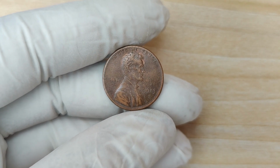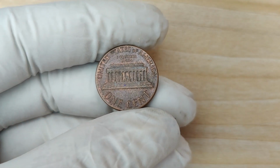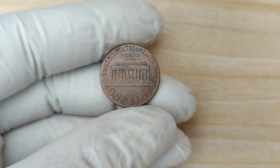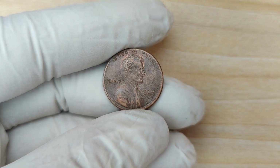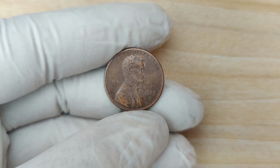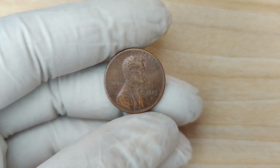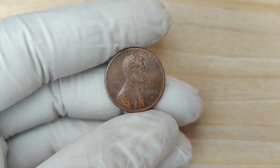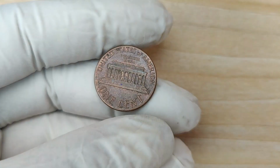Next, let's talk about mint errors. In 1983, the US Mint produced millions of pennies, which means quality control issues can lead to some interesting, valuable errors. Some known errors on 1983 pennies include off-center strikes, where the design is misaligned, cut errors, where part of the design is missing due to a broken die, and cracks and chips. These can sometimes add value if they're especially noticeable or unique. Any of these errors can increase a penny's value depending on the size and visibility of the error. Certain error coins in great condition have been known to sell for hundreds of dollars.